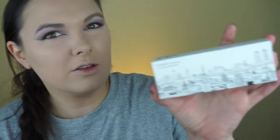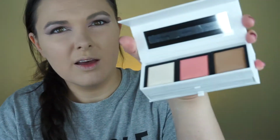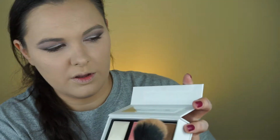Alright, and next, also from that brand, this is the Dinoplatz Triceratops 3-in-1 Multifunctional Palette. And then inside it, there's a little mirror. It has something on it right now. Take that out. It has a highlighter, blush, and a bronzer. And it has a little drawer down here too. And inside the drawer is a little brush. But I'm probably not going to use it because it looks really small. I'm just going to go into the bronzer shade.